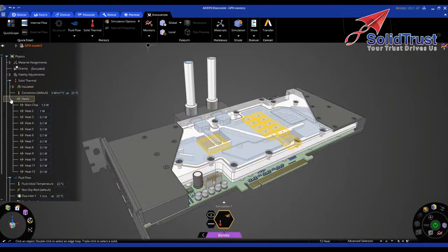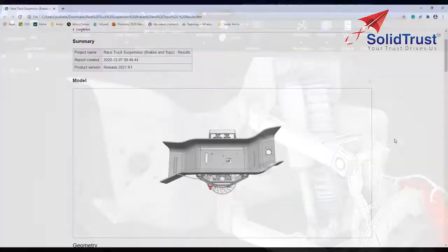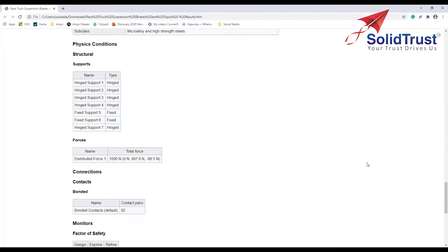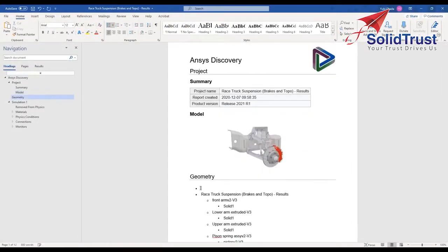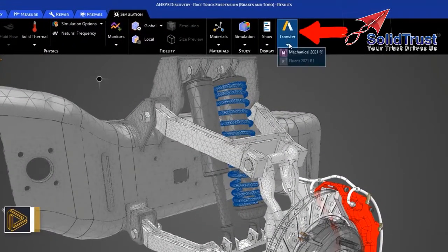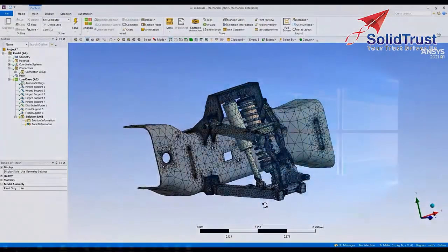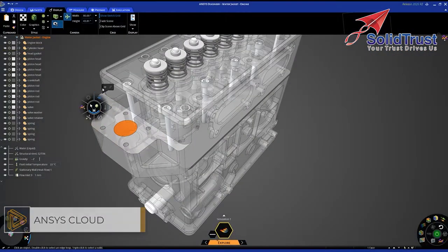When you need to summarize or record simulation results in setup, Discovery's new report generator captures all model inputs, materials, and results and exports them to a PDF or HTML document so colleagues or customers can review the details of an analysis. Lastly, pick up right where you left off in Discovery and simulate more complex physical behaviors with direct transfer to Ansys Mechanical and Fluent applications, as well as access Discovery on the cloud through your browser if you don't have access to high-performance hardware.